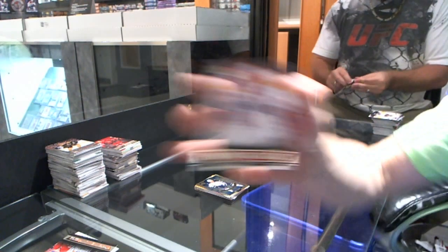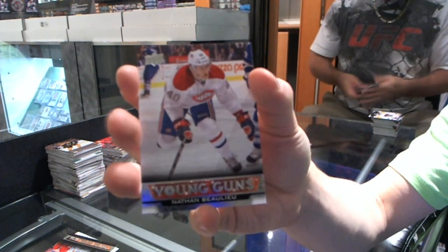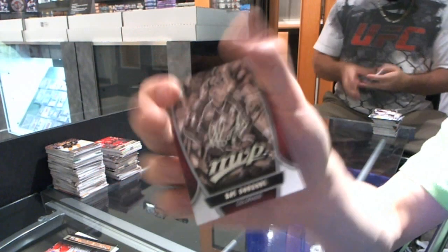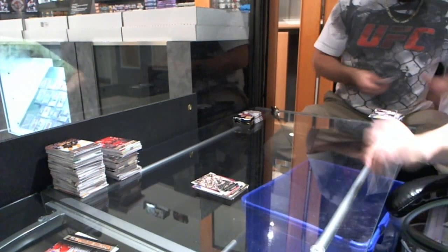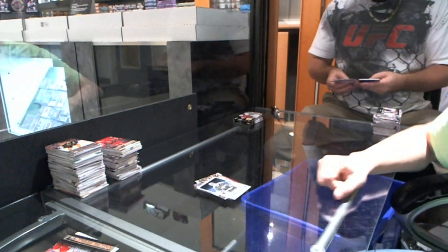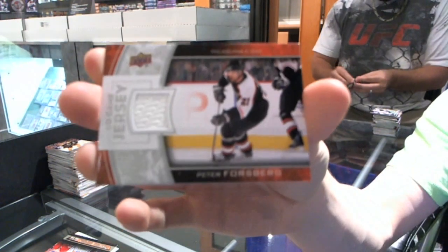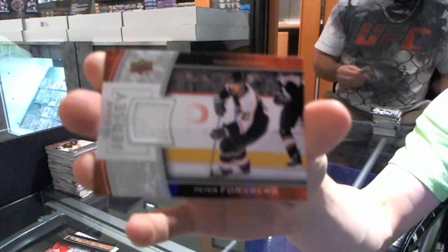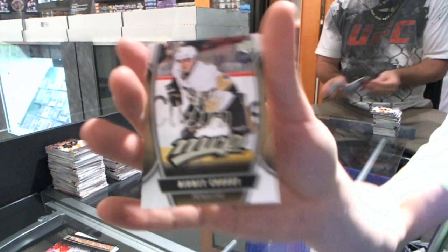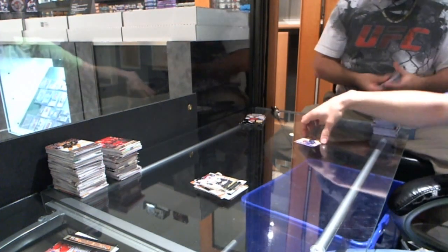Young Guns for the Montreal Canadiens, Nathan Beaulieu. MVP for the Avalanche, Raymond Bourque. Hockey Heroes for the Washington Capitals, Mike Gartner. Wow, look at the name power on those things. Upper Deck Game Jersey for the Philadelphia Flyers, Peter Forsberg. And the Friday thing, this break's only $37. But that's what I'm saying. Like, what's the worst jersey we've got? MVP for the Penguins, Crosby. Pavelski. Theodore. Wow. And that comes with the Xbox.